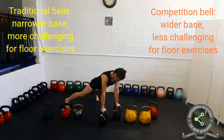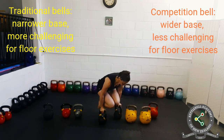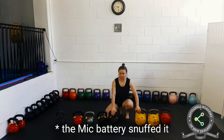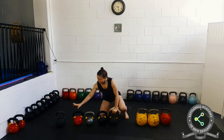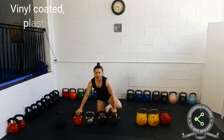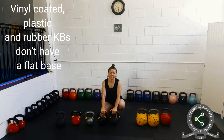Traditional style kettlebells have a smaller base, which makes them a challenge to balance on. The smaller and lighter the kettlebell, the harder it is to balance on it. If you're planning to perform floor exercises, it is important that the base of your kettlebell is flat. And some of the traditional kettlebells of lesser quality do not have a flat base. So the kettlebells like this, which are vinyl coated, and the other style kettlebell that has a rubber body, generally they don't have a flat base, which makes floor exercises both difficult and dangerous.